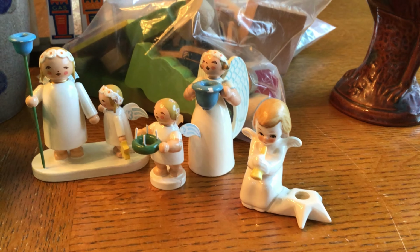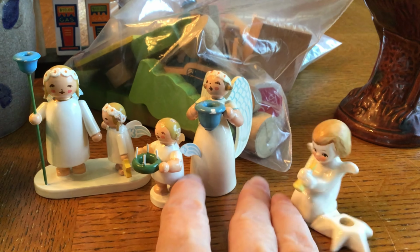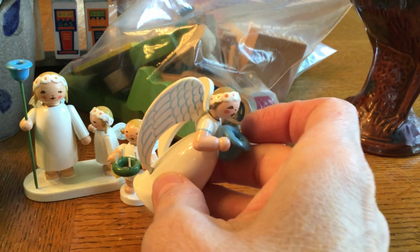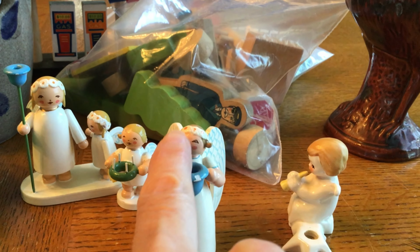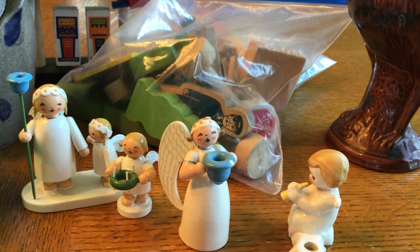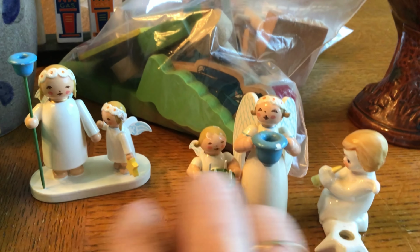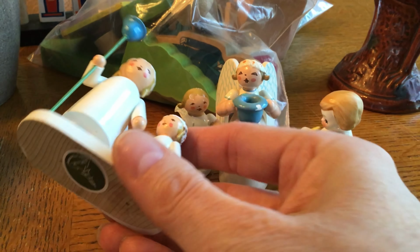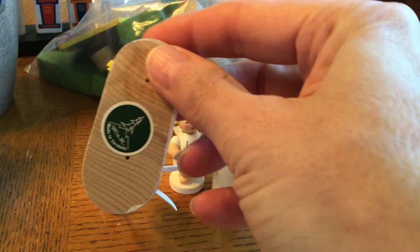These angel figurines were my next purchase. I love the German hand-painted wood figurines, and you've seen almost every video that I've done. There's at least one that I've purchased. I did recognize this kind of halo or headband that they have, that it might be Wendt and Kuhn, and that is a very sought-after maker of these figurines. So I got them out of the case, and this indeed has the Wendt and Kuhn original label on it.